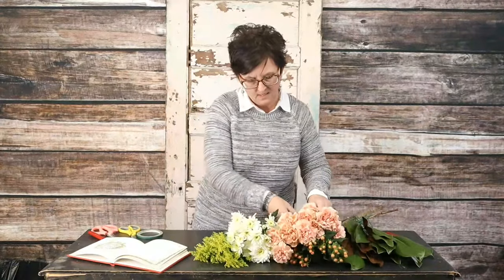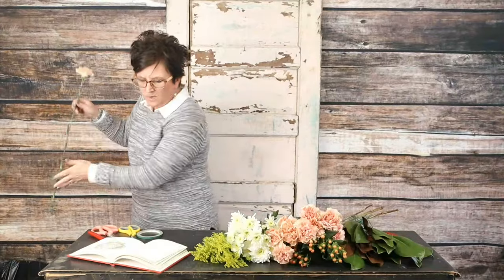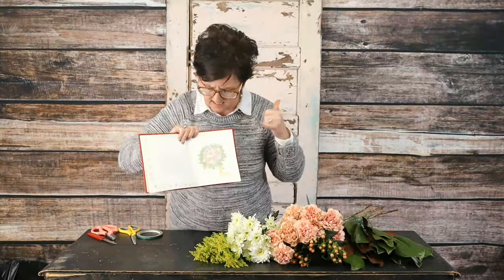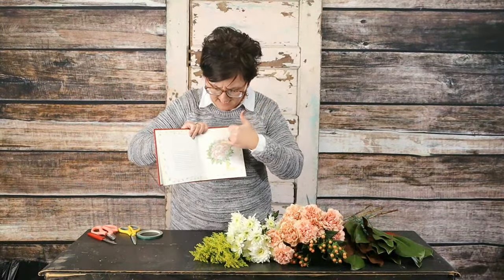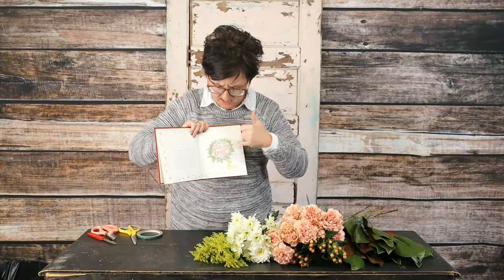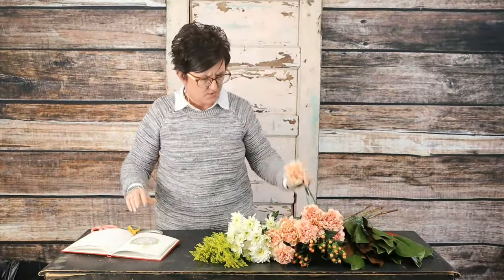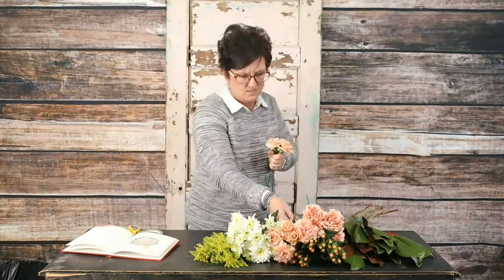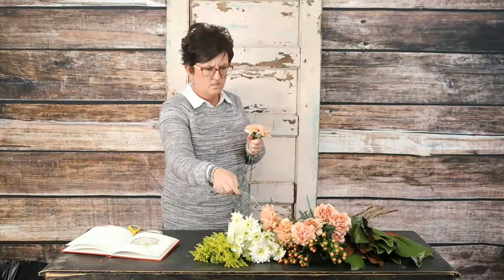All right, so there's our pretty carnations. So we are going to make a round posy. What it shows in my picture, I'll try to show you the picture again. It has layers of color, almost like a pomodoro look. So you'll take the carnations, and we're going to do probably three in the center. I'm just holding them in my hand just like that.